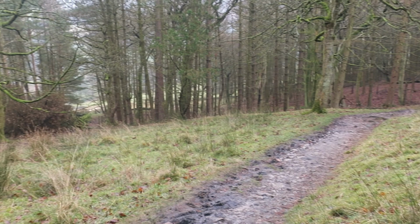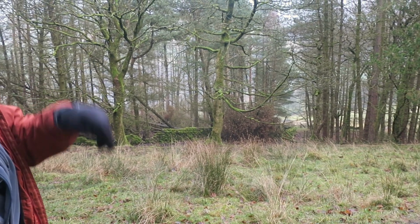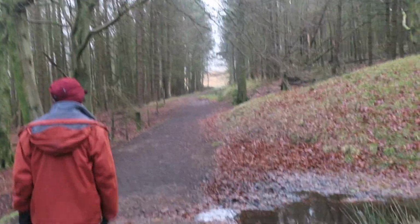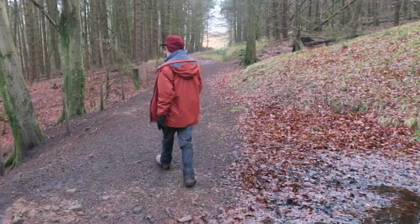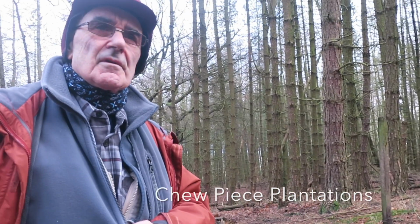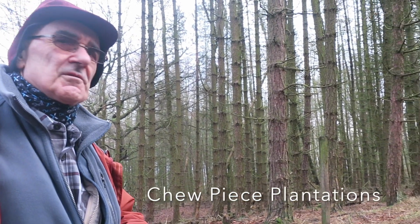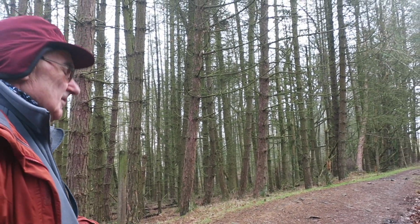This is Intake Lane, but I'm not sure whether Intake is... I think there's an Intake farm a bit further along. I can see an opening in the woods. All the things that have fallen over are naturally blown over, and where they've been cut off it's just to clear the path, but I'm surprised, you know, after that they haven't taken the timber away.